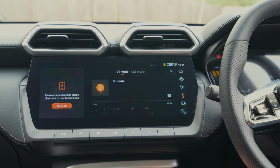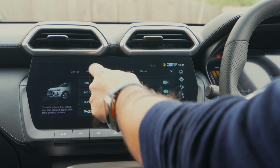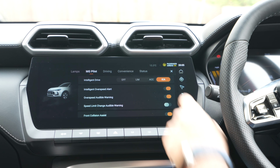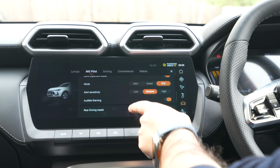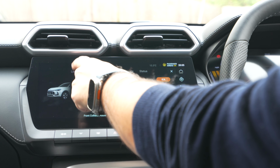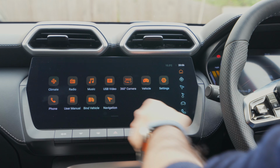We can go to the radio, we can go to our car settings, where you can change what settings are on the car. So auto hold on for driving assist, our MG Pilot, and we can have our intelligent drive, so our full assisted system with lane assist and adaptive cruise control. We can turn on or off all these systems we want for safety. I, again, think they should always be on all the time, but some people disagree with me. And we can adjust the lighting. But it is a simple and easy system to use. It speaks for itself, really.